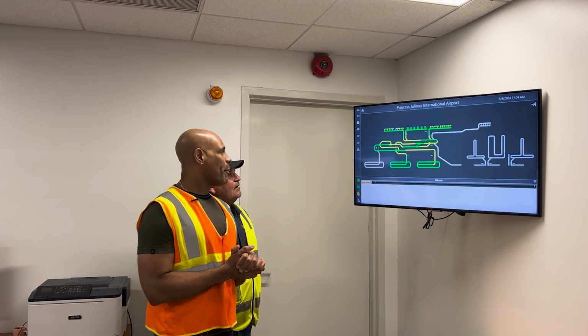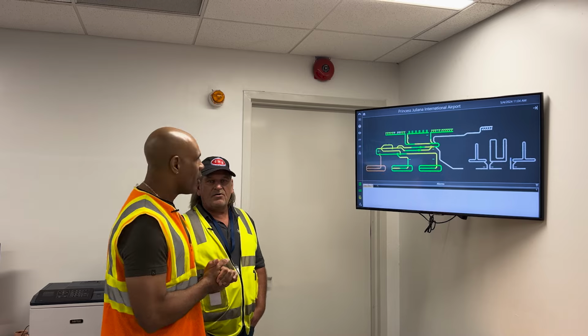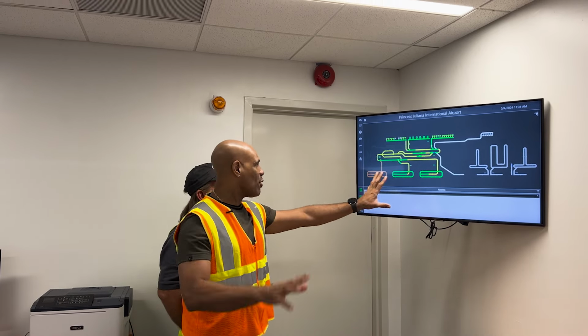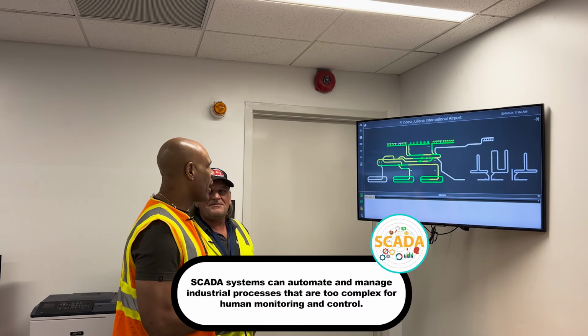So we are in the baggage handling control room. Can I call it that? Yeah, baggage handling control room. The brains. So this is the whole system outside on the floor. Yeah, that's the SCADA system. That's the live system. So what are we looking at?